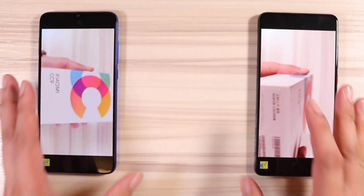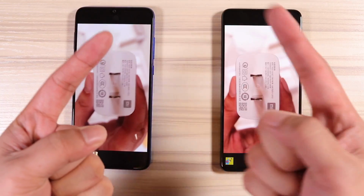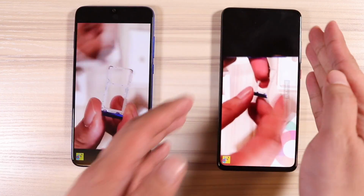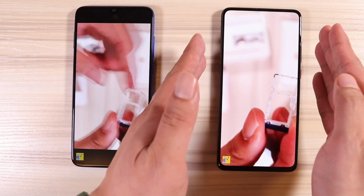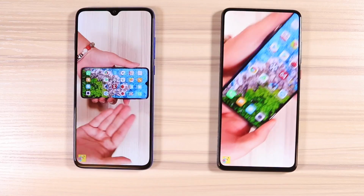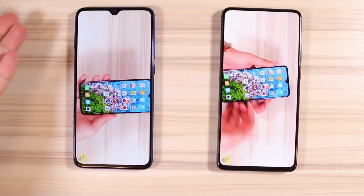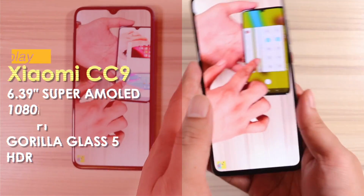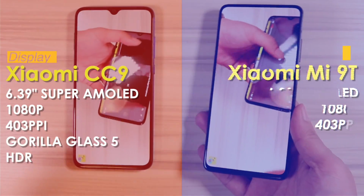While we're on the topic of the displays, both have pros and cons. The great thing about the Mi 9T is that it does not have a notch anymore because it has a full screen, all-screen, no-notch display. The CC9 still has one, and let's face it, it's always in the way of the view. It's not as good as what you can see on the Mi 9T. The viewing experience is always going to be better on the Mi 9T.